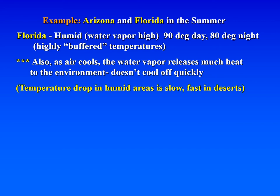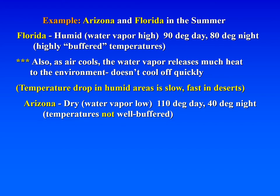So temperature drop in humid areas is really slow because that water vapor gives off energy as it cools off. Temperatures cool off much faster in the desert because there's not much water vapor. There's not much heat trapped in that low humidity air. Arizona is the opposite extreme. It gets about the same amount of sunlight, but it doesn't have the humidity to moderate the temperatures. So you can get a 60, 70 degree temperature swing there, whereas in Florida it might be 6 to 10 degrees. All right, any questions?